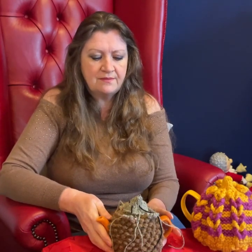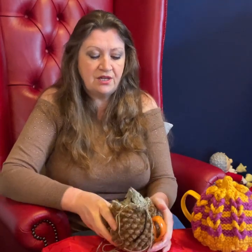So I've not finished him yet. Obviously you can see I've got to sew him up and finish him. But the tea cosy knitting pattern will be on the website at the start of December, I think. So he'll be properly hibernating by then, won't he? But yeah, another cute little tea cosy. I like the cute ones. They're nice, aren't they? I do like cute.